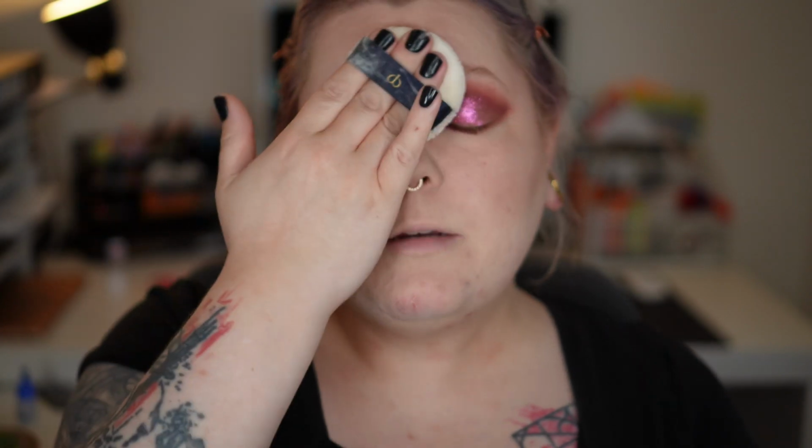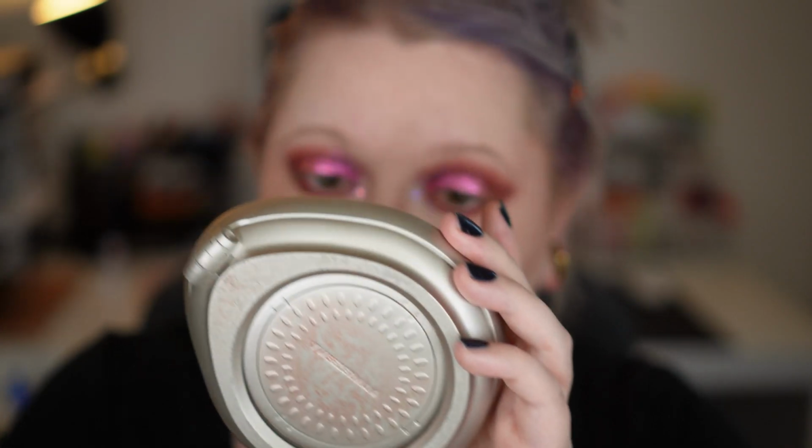When I first got this powder, I was like, oh, that's so not worth it. Like, this is just a very basic powder. But then I started using it with the puff, and you know what? It's worth it. I mean, can you tell in the camera? I don't know. But in real life, it looks like there is a smoothing filler on my face.